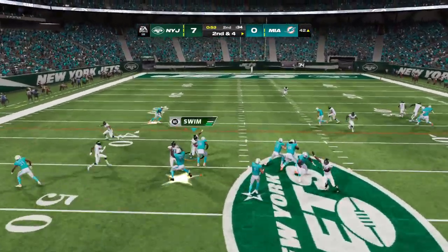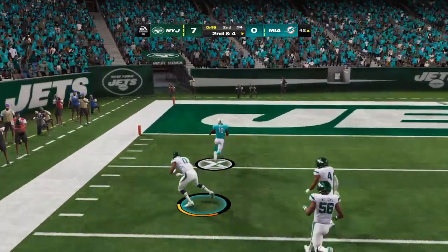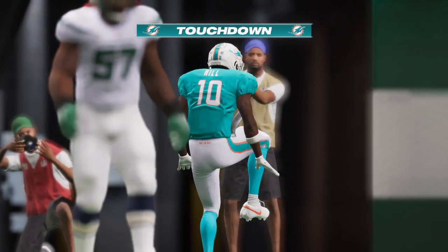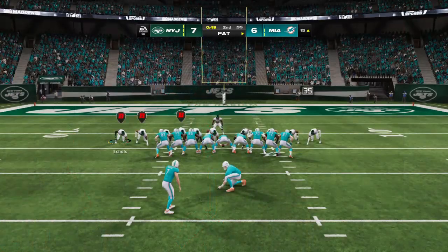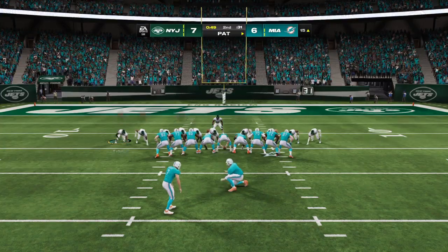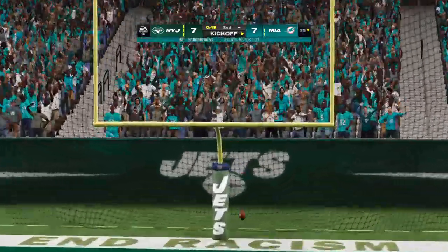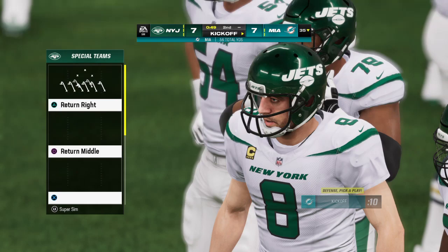Tua wants to throw it on second down. That one caught by Tyreek Hill. And all the way in for a Miami touchdown. Tyreek Hill, 42 yards. And the Dolphins are on the board here in the final minute of the first half. Extra point up and good by Sanders. And that is going to tie our game as we approach halftime.